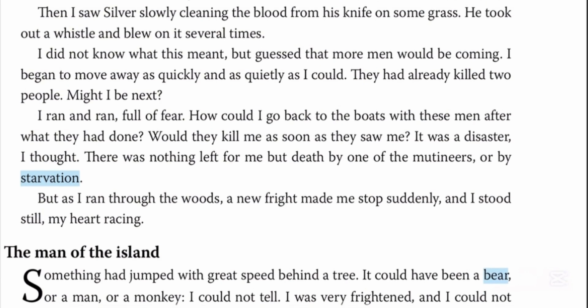Then I saw Silva slowly cleaning the blood from his knife on some grass. He took out a whistle and blew on it several times.